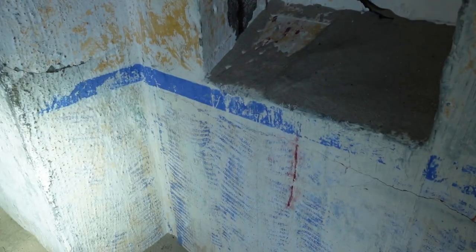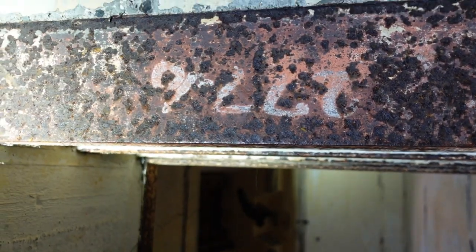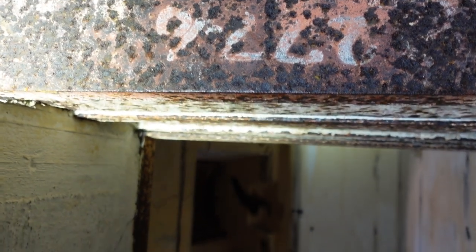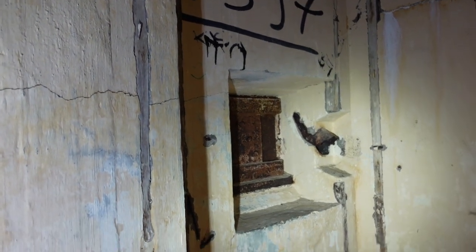I love these drawings. You see that, the blue lines? But there are no markings. Yeah, there is actually a number there. Wow, there's actually a number there. And there's the steel shutter that will keep people out. And then they could open it and fire at will out that port. Cool. Wow.